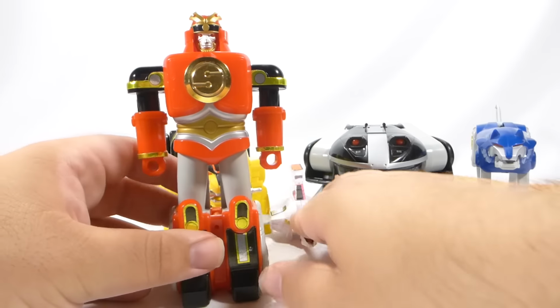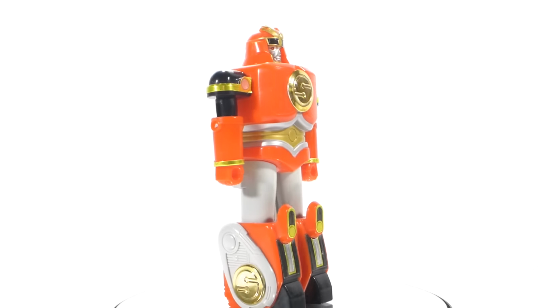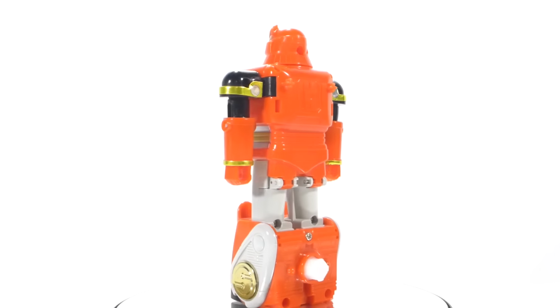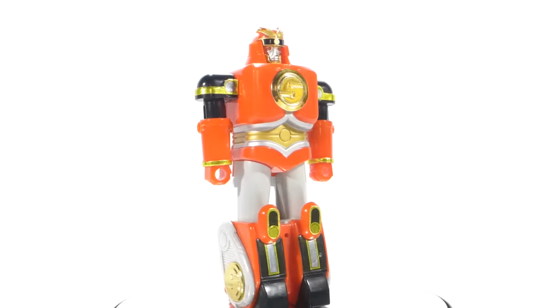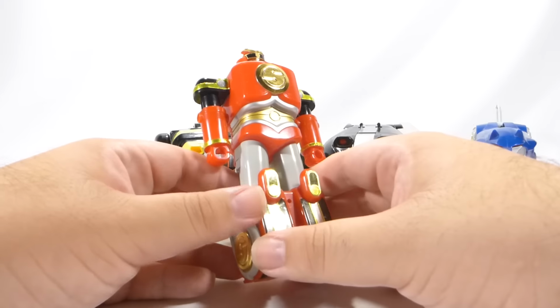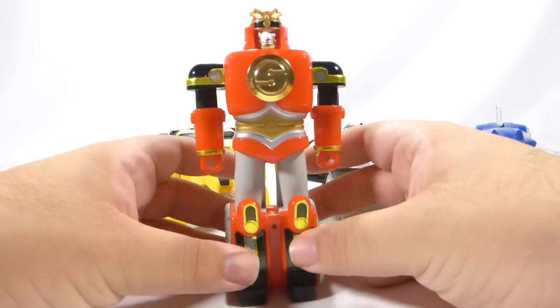And at that, I'm going to start with the Ape Zord. Now, the Ape Zord is kind of okay. It really doesn't fit in with the rest of them. You have kind of more very sleek, robotic-looking animals, and then you have this old-looking samurai character who happens to be an ape, even though he really doesn't even look like an ape.